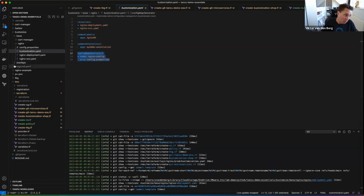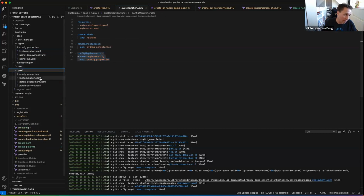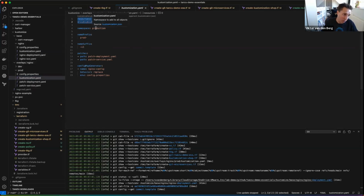I can also choose to create an overlay. And in this example, I have a production overlay. And what's a production overlay? So I go to the customization.yaml file in the production folder. What you see here is that I make a referral to my base configuration. And then I tell for this production deployment, I'm doing some patches. I want to do some changes to the original configuration. And that's what you see here. So I see a patch of the deployment YAML and a patch of the service .yaml.